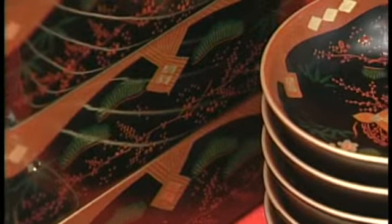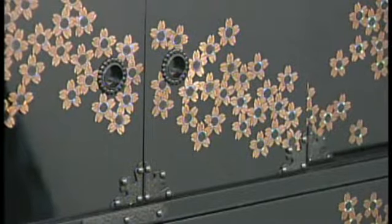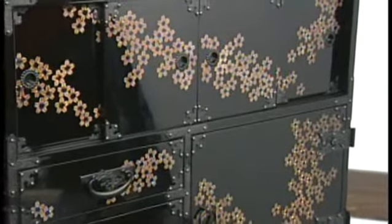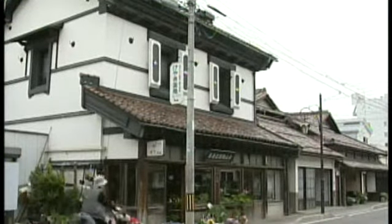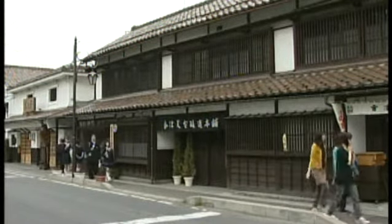Centuries ago, Japanese lacquer techniques were already so advanced that the Europeans began referring to all lacquerware simply as Japan. Aizu Wakamatsu City developed a major lacquerware industry over 400 years ago. Blessed with an ideal climate and natural resources, Aizu's skilled lacquer artisans made the city rich.